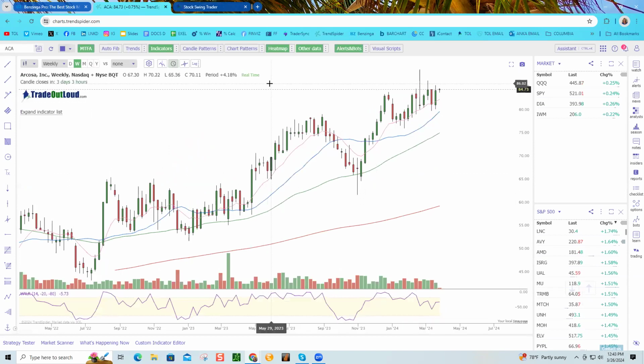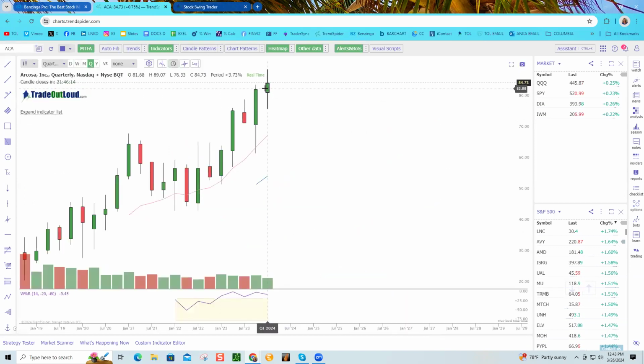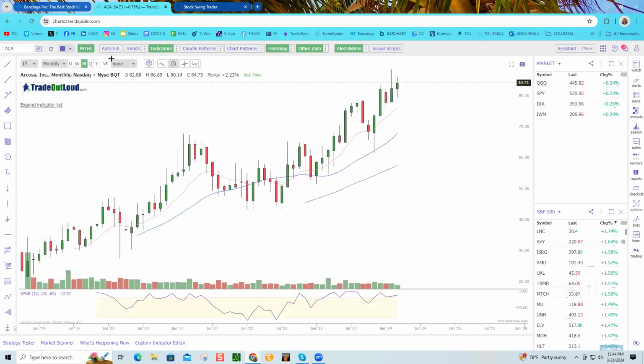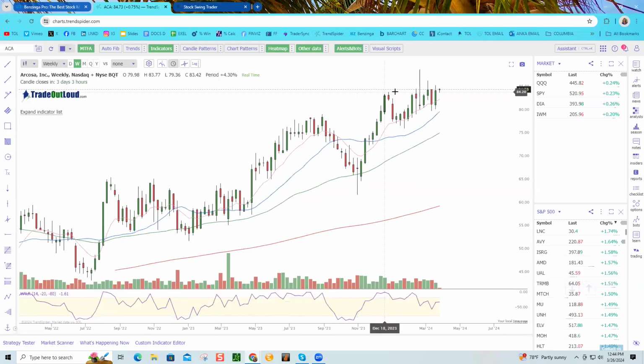Weekly, this is definitely a bullish signal over $86. Had a pretty good quarter. Monthly could actually be an ad. I don't know why it's not displaying here, but monthly could be an ad. Yeah, so very clear signal here over $86. The risk could be 79 or 79.50. Yeah, very, very nice.